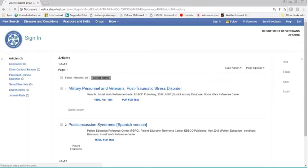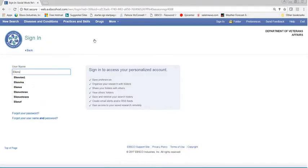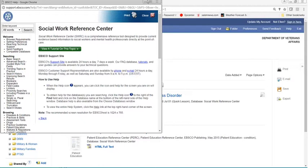I'm just going to go back, and I am going to sign in because I already have an account. And this will then open up my personal account called Ellen's Folder. I should also mention anywhere you see a question mark icon such as this one to the right of the term Ellen's Folder, you can open that, click on it. It will provide help sheets that you can refer to or print off, whatever you might want to do.